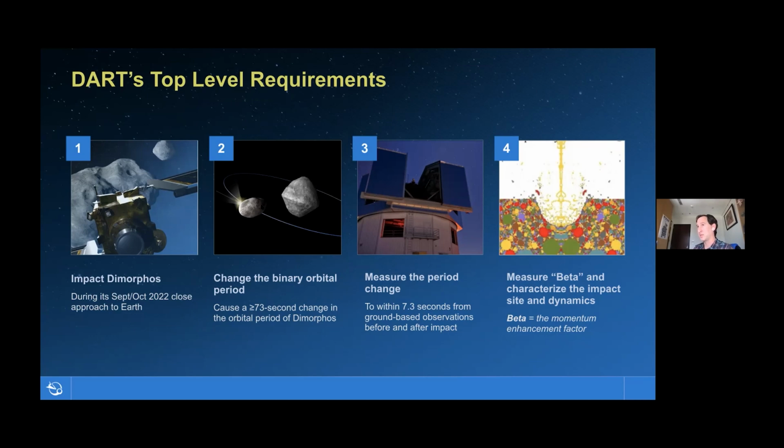But the size of the spacecraft compared to a 160-meter object is a big size ratio. I don't know what the actual number is, but the spacecraft is tiny. Compared to a 160-meter body, it's not going to disrupt the body. It's a little bit more than a fly on a windshield kind of thing. So we're not going to be changing that orbital period by hours. It's going to go from 11.92 hours to 11.92001 hours or something like that. So it's going to be a small change.